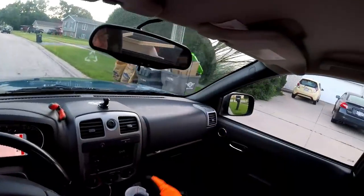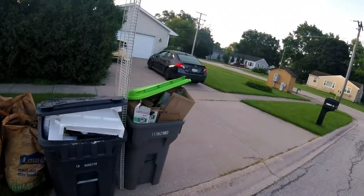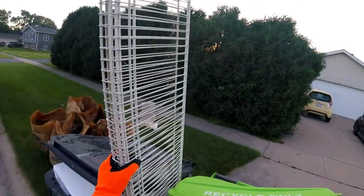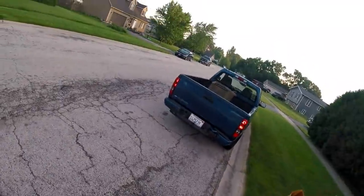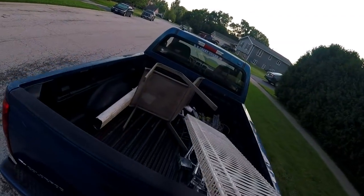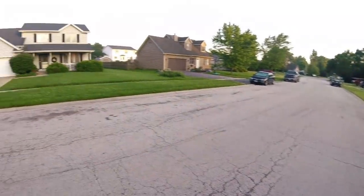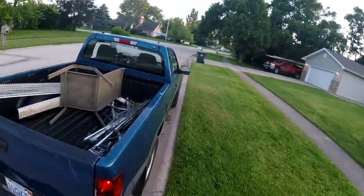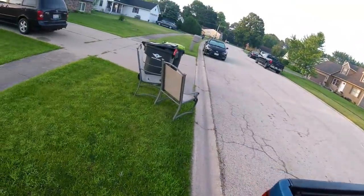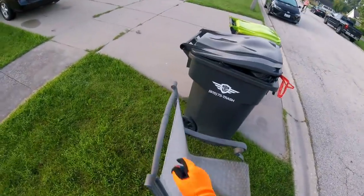That might be the tallest shelf I've ever seen in a trash. What do you think? Wow. Okay. Get in my truck. It's been sitting around for a while too. I don't know, it might have been a shelf. Alright. Literally two houses down from this huge thing. Oh, but these are aluminum. All right, let's check it. All right, magnet, don't stick. Yeah, that's a good find right there.